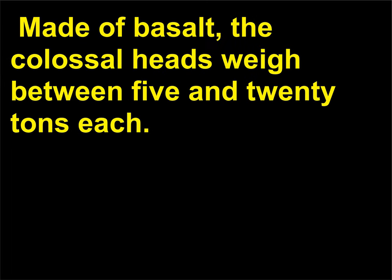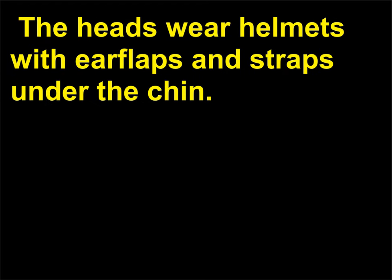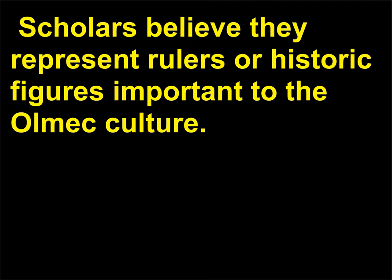Made of basalt, the colossal heads weigh between 5 and 20 tons each. Up to 8 feet tall, the heavy-featured sculptures have broad noses and thick lips. The heads wear helmets with ear flaps and straps under the chin. Scholars believe they represent rulers or historic figures important to the Olmec culture.